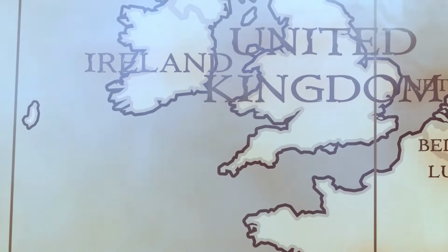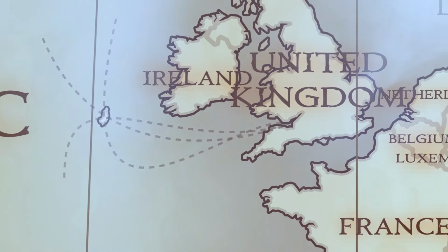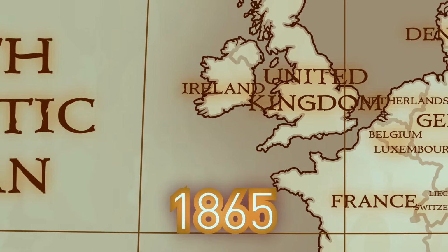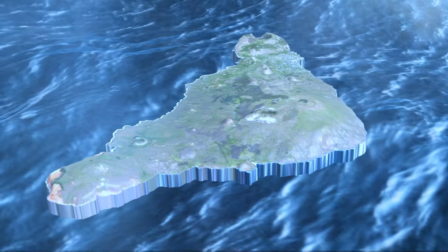In the late 15th century, a series of expeditions set sail from Bristol to find the famous island. All attempts failed, and High Brazil disappeared from the maps in 1865. We might never find out if it was there in the first place, but it's a beautiful story anyway.